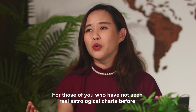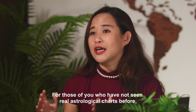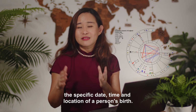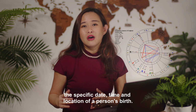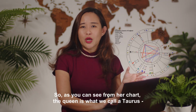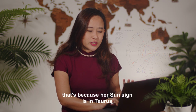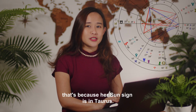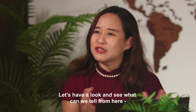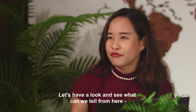So for those of you who have not seen real astrological charts before, what we call the birth chart is drawn for the specific date, time, and location of a person's birth. So as you can see from her chart, the Queen is what we call a Taurus. That's because her sun sign is in Taurus, and I think that's awesome because I'm a Taurus too. But also, let's have a look and see what we can tell from here.